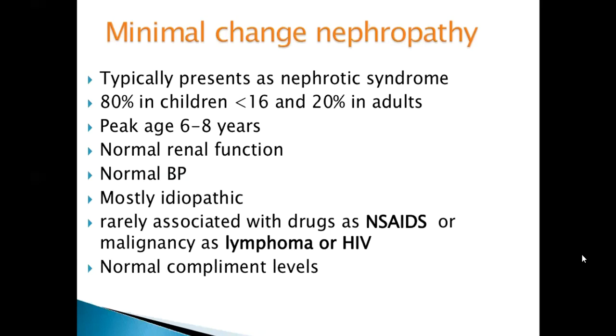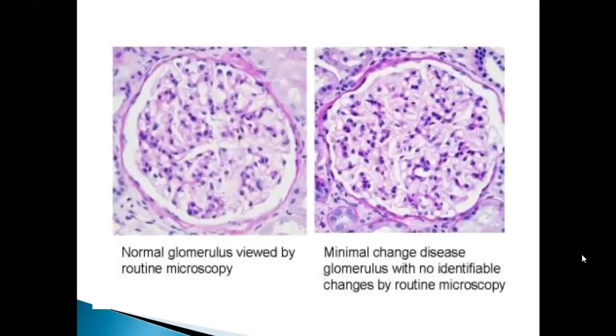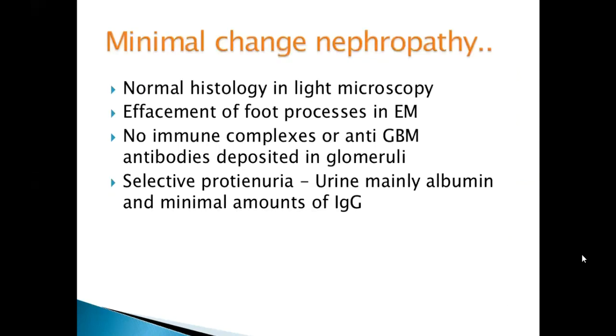Normal complement levels because there's no immune complex deposition as such, right? And then you can see the left and right pictures of a normal glomerulus viewed by routine microscopy. In routine microscopy, there is no cell infiltration, there's no membrane thickening, but changes are generally seen in electron microscopy. Routine microscopy doesn't show anything much, but electron microscopy will show changes like podocyte fusion. So that is minimal change.